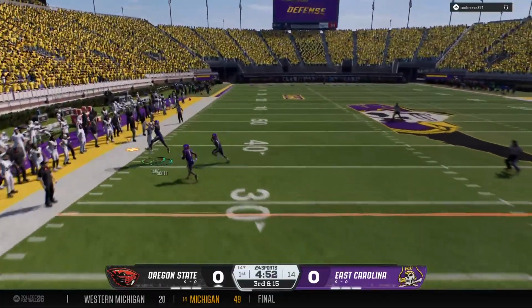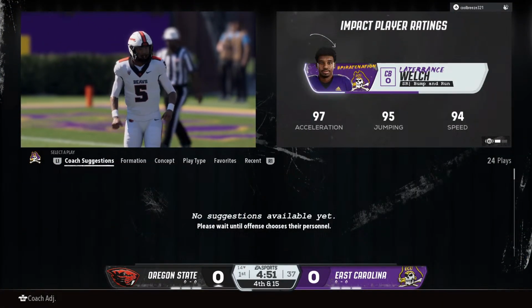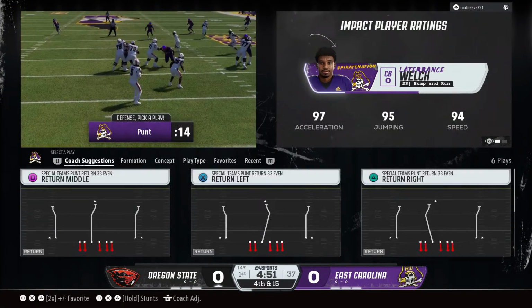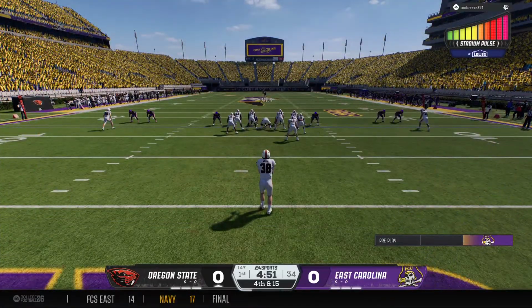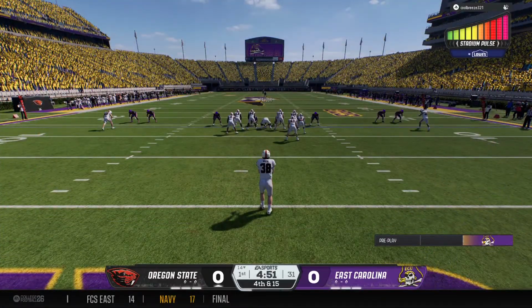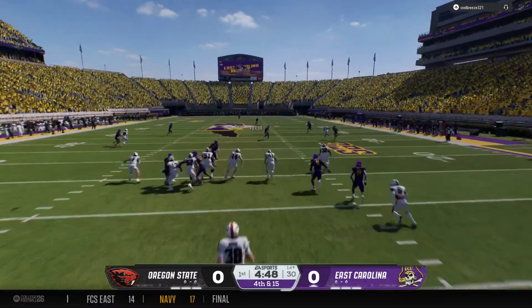Loosen up that arm. And that's incomplete. A defender all over him. Knocked the ball on the ground. 4th down coming up. This is a point where you just got to be able to focus. The critical down and distances in this game, like that 3rd down right there. When it's a good throw, you got to make the catch. You got to be able to make that play.